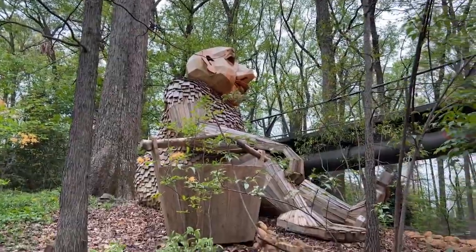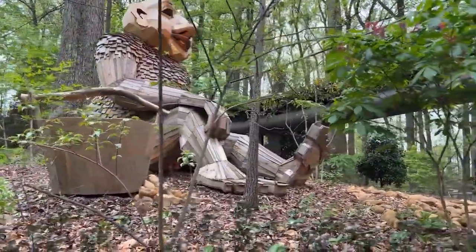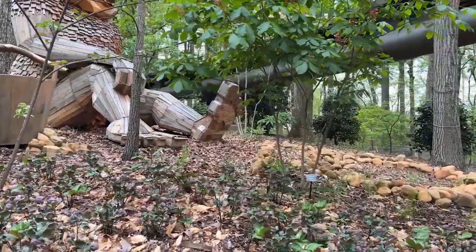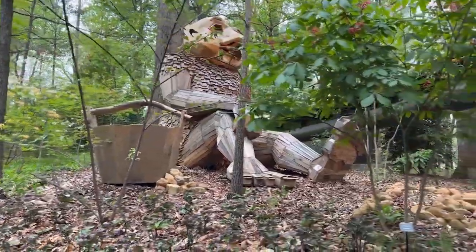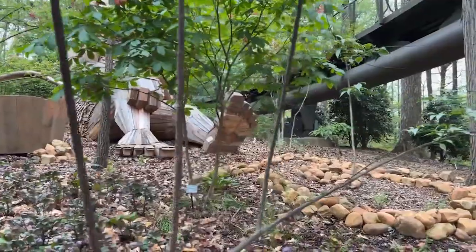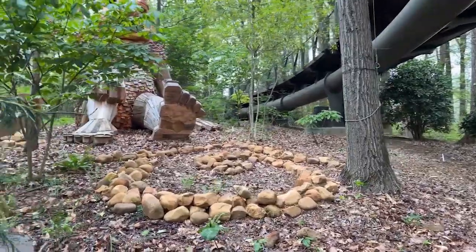This one we did discover is a boy. I have descriptions of all of them. Only boy so far. Not the only boy that was so young. Not the only one. He's kind of hiding behind the trees here.